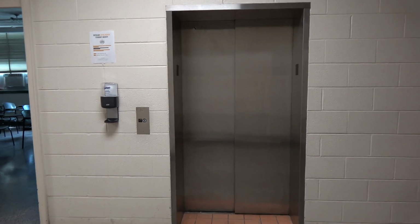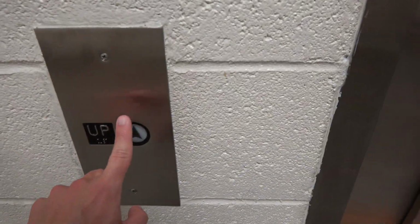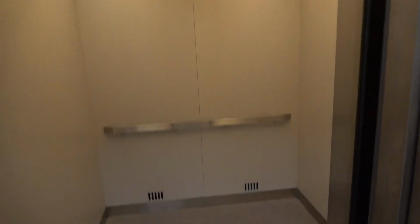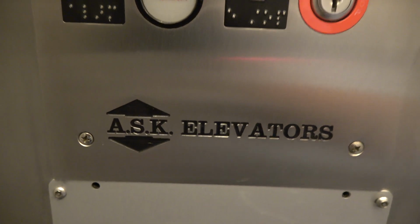Right, here we come to the elevator at Greer Hall at Appalachian State University, Boone, North Carolina. This elevator cab looks exactly like the one at Catherine Hall. Oh, this is an A.S.K elevator. Cool.